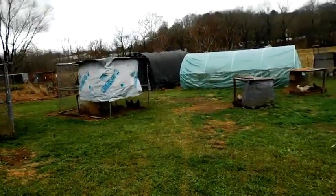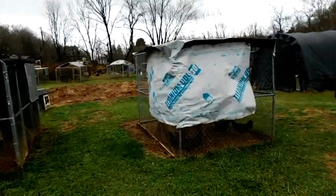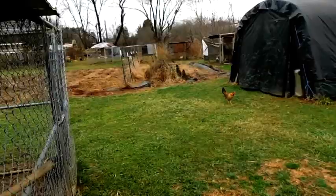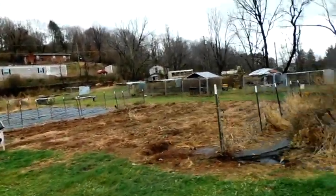Of course, she's already wandered off. Ruby! If I had to guess, she's probably in the shed. Yep. Here we are. There's Ruby!